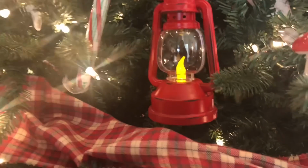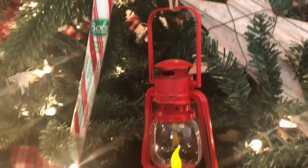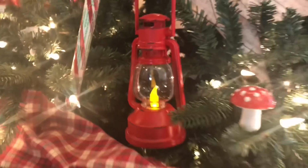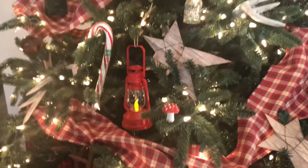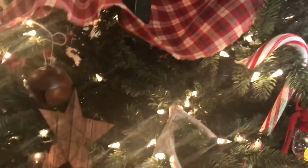lanterns that I found at the Dollar Tree. They were in black and in silver. I went ahead and painted them with a deep red, and then I distressed them. They are battery operated, so they have this beautiful flickering light. Of course, some giant candy canes. We can't live without those.